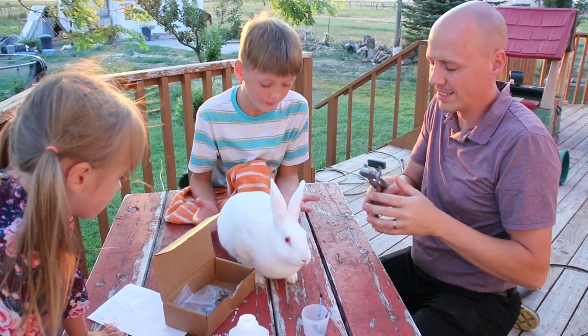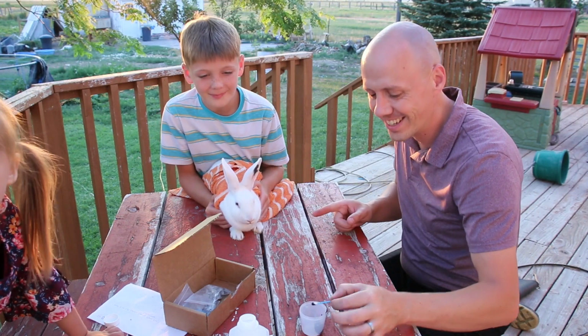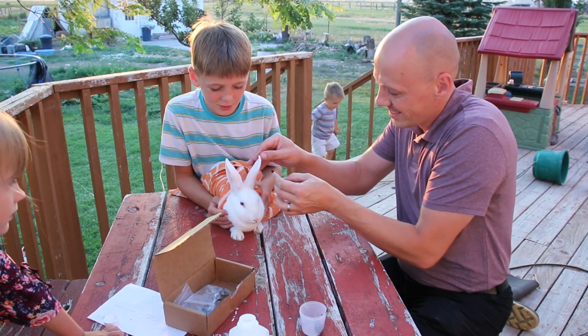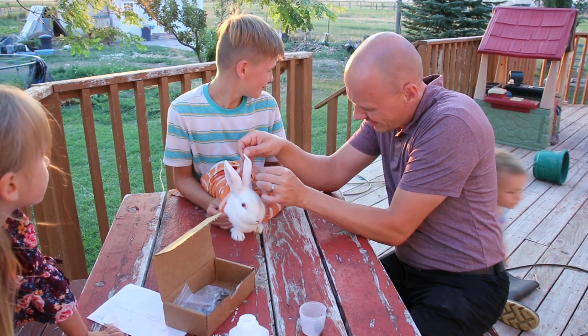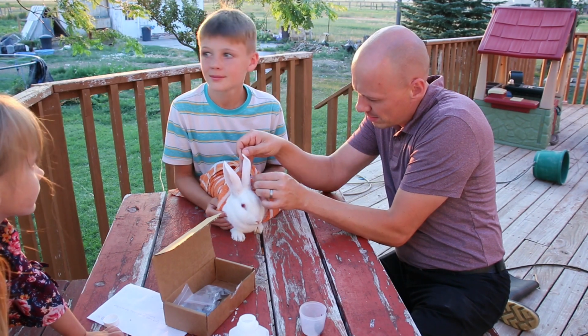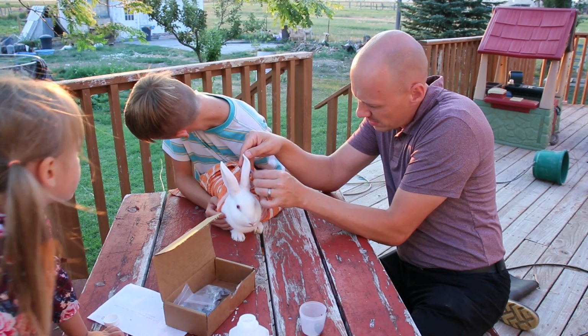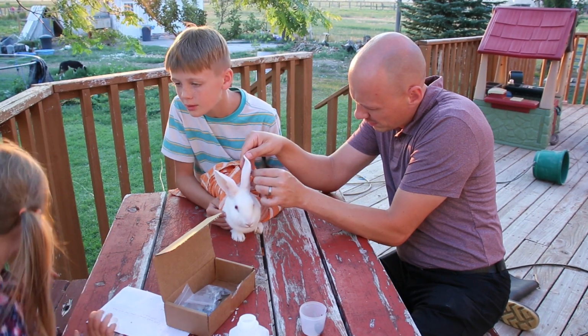You were not ready. Okay, now that the rabbit escaped and we punched it, we're going to put some ink on it. I was totally ready. She was not. Try to work the ink down into the little holes we just made. Glad we didn't rip the rabbit's ear off.